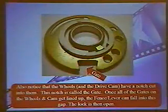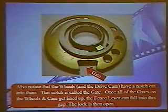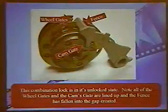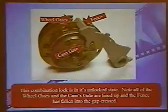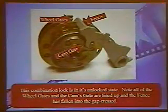Notice that the wheels also have this little wacky thing on there called a gate. It's just a notch cut out of the metal. Okay? Once all of the gates on the wheels get lined up, what you're going to find is that the fence lever falls in and the lock can open. This is an unlocked safe lock, if you will. Okay? All the gates, all the little notches, are all lined up. Notice how the fence has fallen into the hole. There's even a gate on the cam, and notice that little tooth on the lever falls into that.